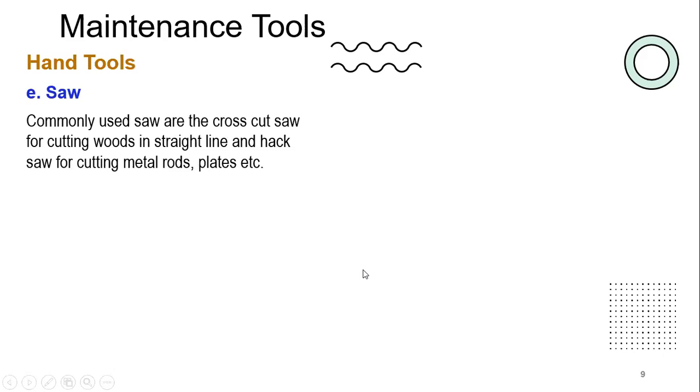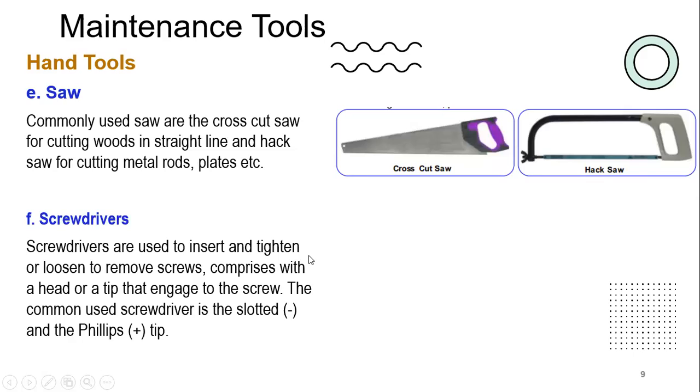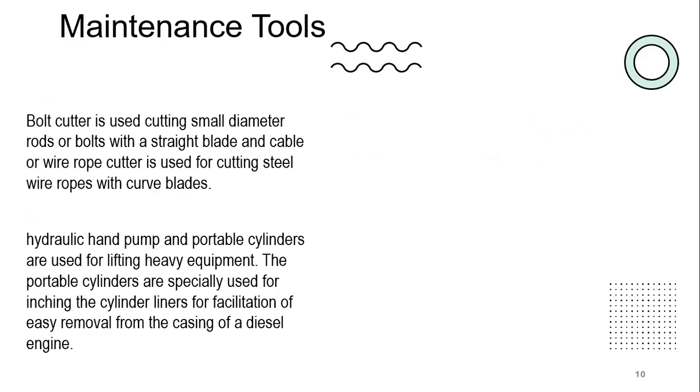Then we have the saw or lagare, crosscut saw, hack saw, etc. Commonly used saw are the crosscut saw for cutting woods in straight line and hack saw for cutting metal rods and plates. Screwdrivers, it can be a positive or negative, used to insert and tighten or loosen to remove screws, comprises a head or a tip that engage to the screw. Common use screw are the positive and then the negative. Okay, you're familiar with those.